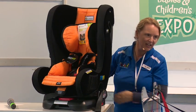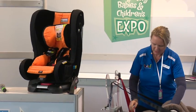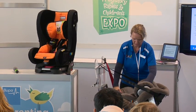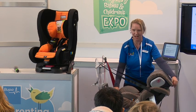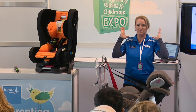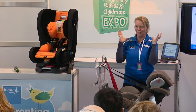With this car seat here, all you need to do to loosen it is just loosen your straps off, right, and just slide it up and down. So all you have to do is just slide it up so it's sitting just above where the child's shoulders are for a really good fit.